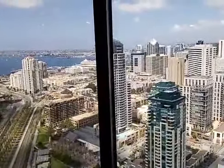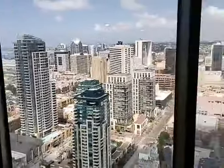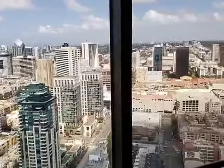And we've got the Hyatt Regency, we've got the Disney cruise ship, and again we've got the core of downtown directly in front in Horton Plaza.